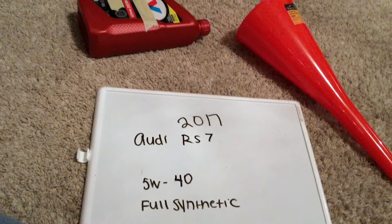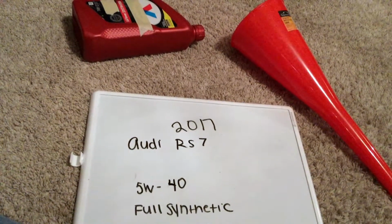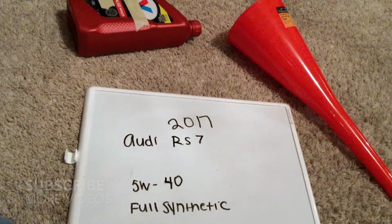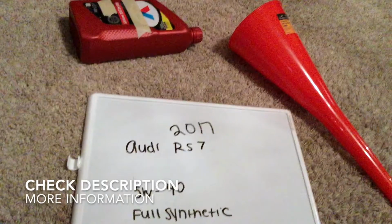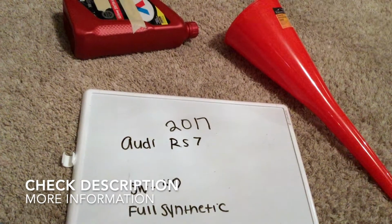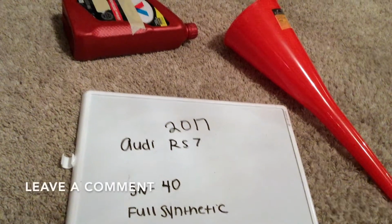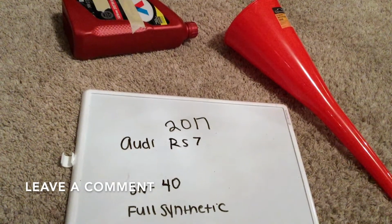Today we are going to be talking about the oil type for the 2017 Audi RS7. If you're looking for what oil type to buy for your 2017 Audi RS7, I've already looked it up. Please be sure to check the video description and I will try to leave the info there as well. The oil type for the 2017 Audi RS7 is going to be 5W40 full synthetic.